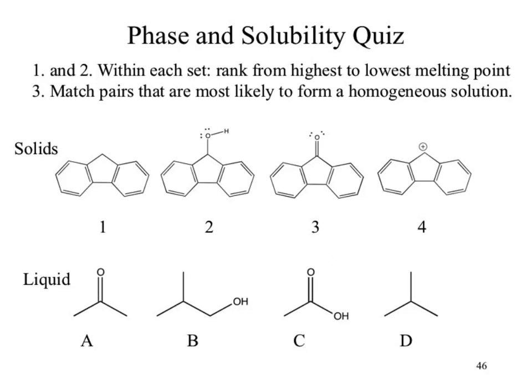Last part, matching pairs that are most likely to form homogeneous solutions. Good thing I just deleted all of the forces because that's what we should use to answer the question. Okay. A has a dipole-dipole. Which of our solids is dipole-dipole? 3. So 3 and A are probably a good match. Okay. D was LDF. 1 was LDF. So 1 and D are a good match.